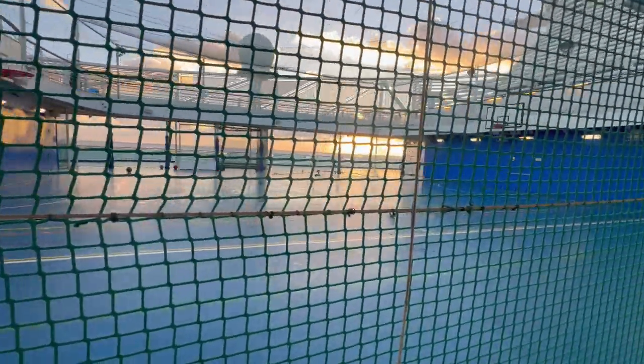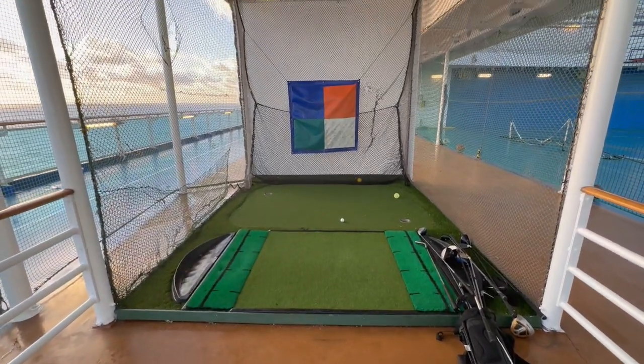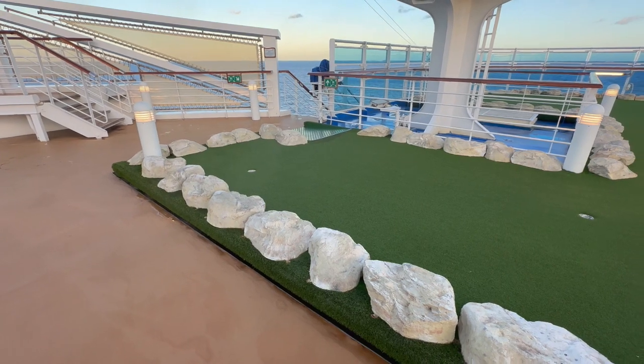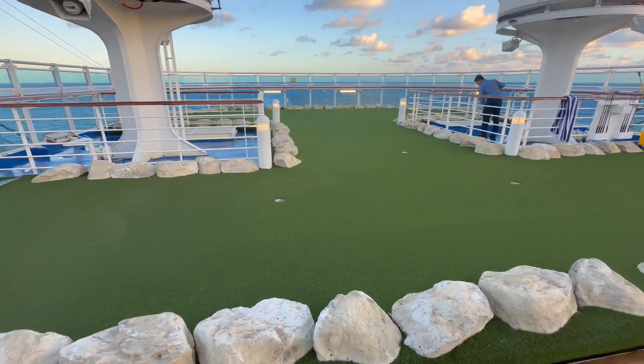It has a basketball court, driving range, putt-putt, jogging track, and the screen for Movies Under the Stars is also on this level. This is the deck above the pool. It is great for viewing sail-aways and those types of things. It's also where you're going to find the huge Love Boat sign.